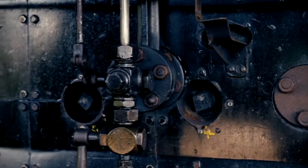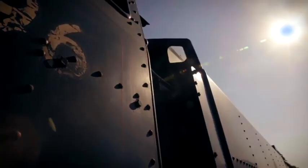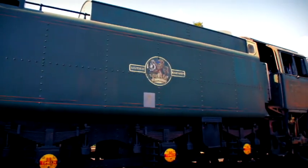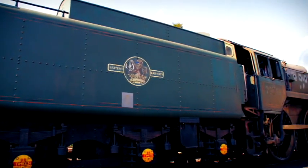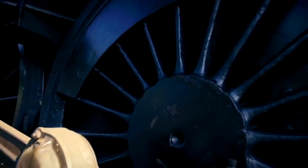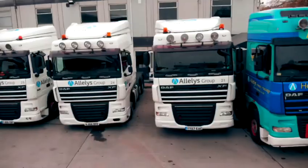Richard hopes that showcasing the Standard 5 at the Steam Fair could help raise funds to restore this historic railway relic. It's a good way of raising awareness of the engine and maybe raise a bit of awareness towards the overhaul. With no working engine, the only way to deliver the locomotive to the Steam Fair is by road.